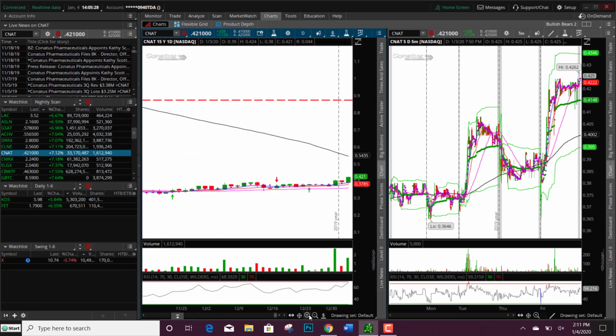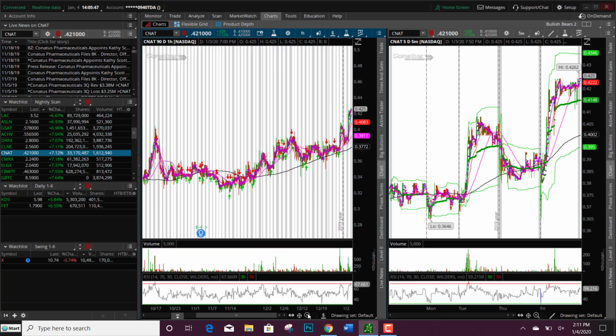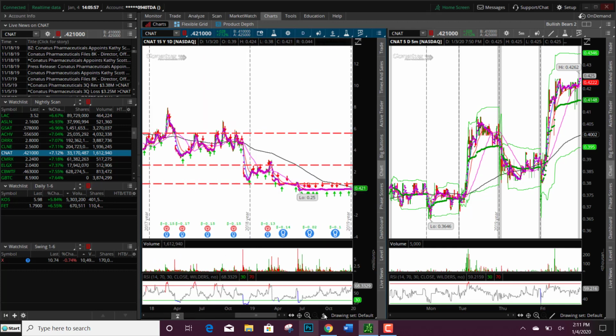CNAT. Okay, so what I like about this is that it's pushing up off of the moving average, the 9. It's going to run into resistance at 54 cents. So that's about 12 cents to go, which for a penny stock is not bad. So you can see this cup, I'm sorry, this bull flag on the hourly.